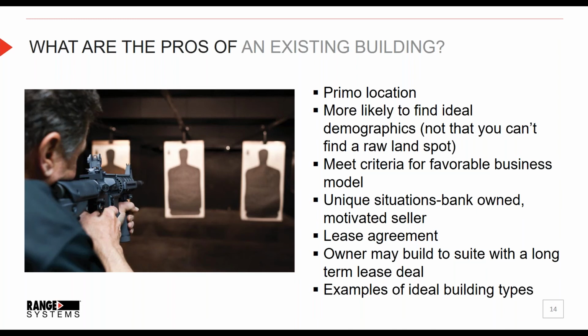A lot of times you can find a motivated seller. Always seems to be some bank-owned properties. Sometimes you can get into some places for really a steal, and then you're way ahead of the game there. A lot of times with the existing building, you can get into lease agreements. With a new build, you're going to have to come up with a pretty big down payment. When you're talking about an existing space, you can get in a lease agreement, and with lease agreements, a lot of times you can work with the building owner. You can negotiate maybe 6 months rent-free, which allows you to start making some profits and paying for it that way. And a lot of times the owner will build the suite, so he can help you fund some of the build out.